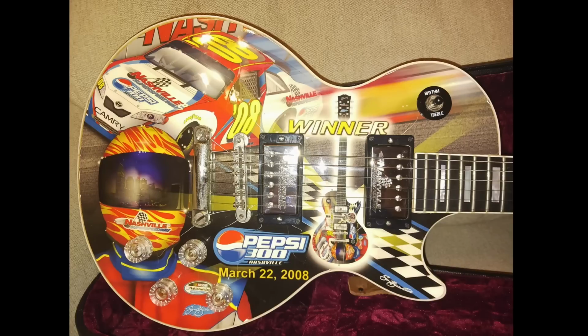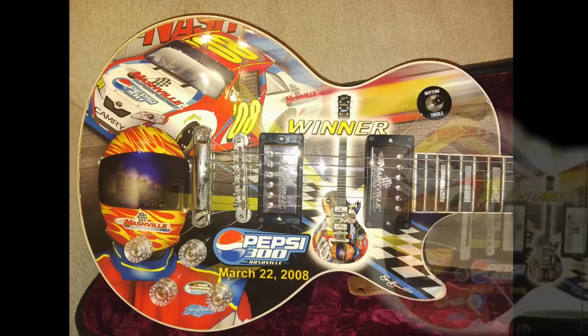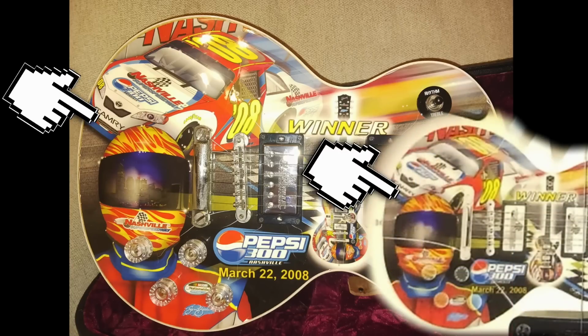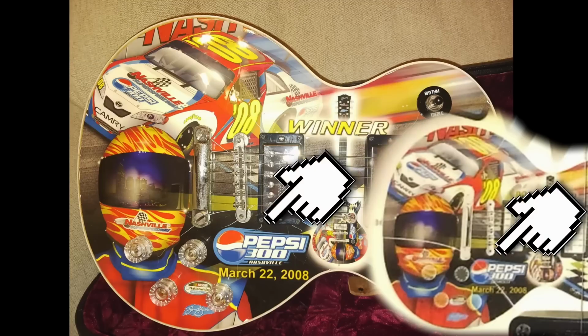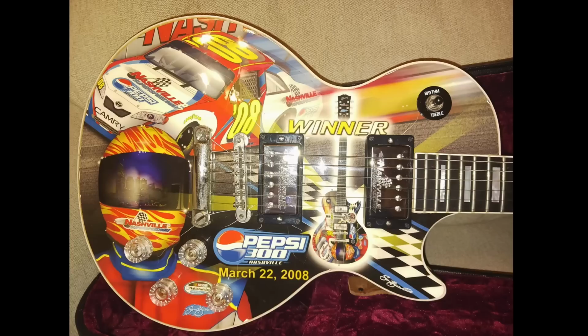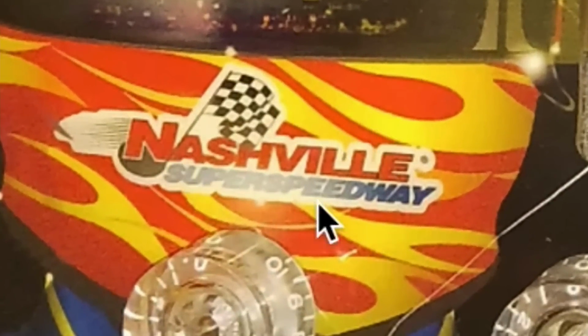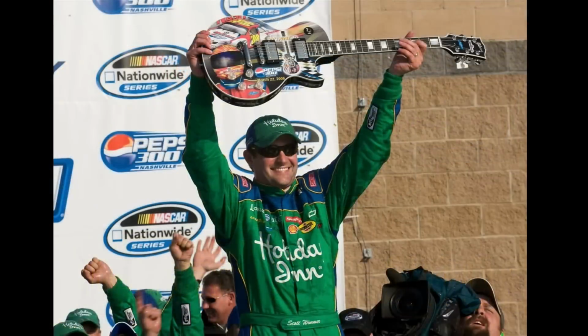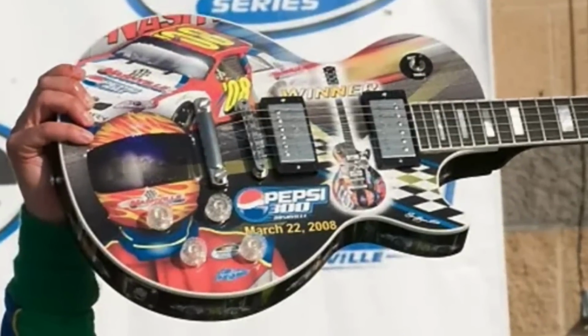Because it's not even the fact that it's a Les Paul on the Les Paul, it's the exact same guitar. It's literally everything. The race car driver, the cars, the logos. It's so ridiculous. You can't help but love it. Otherwise, I mean, you just get Nashville Speedway, Sam Bass signature on there, Pepsi 300 Nashville. You got your date, which is always nice, but this was given to the winner of that particular race. And then apparently inevitably sold it for some money.